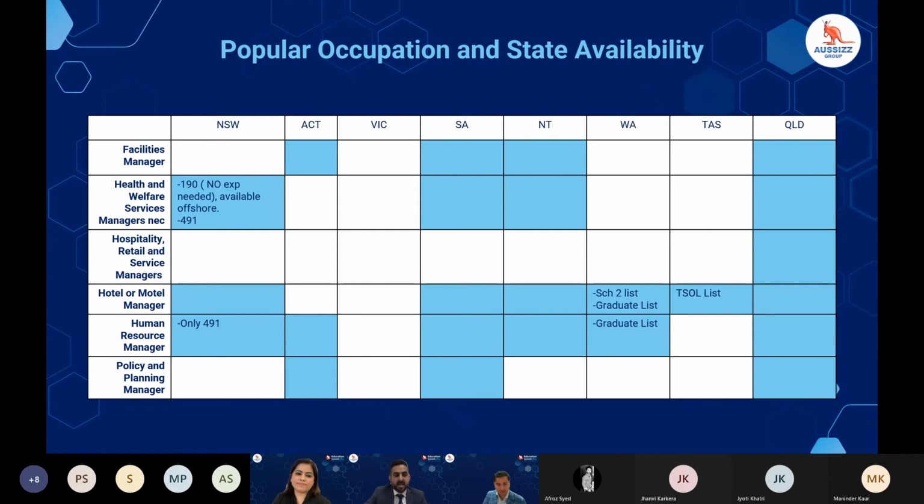Health and welfare services managers, that's available again for 190 in New South Wales, no experience required, and also available for offshore applicants, and it's also available for 491. Hospitality, retail, and service managers, not there. Hotel or motel manager again is available with WA as well as Tasmania. Human resource manager, it's available in New South Wales for 491, and on the graduate list for WA. So again, an option there with two states. Policy and planning manager, which is not available anywhere.